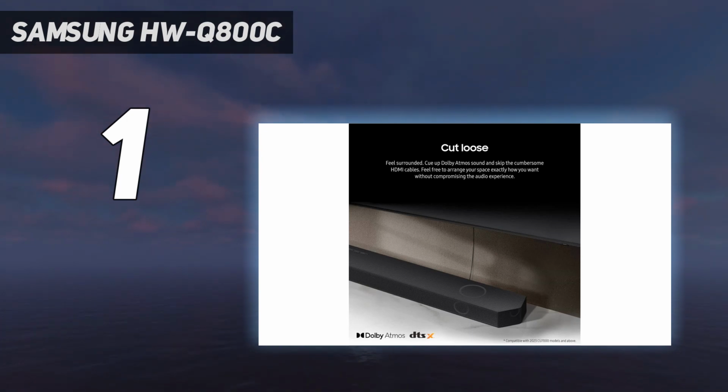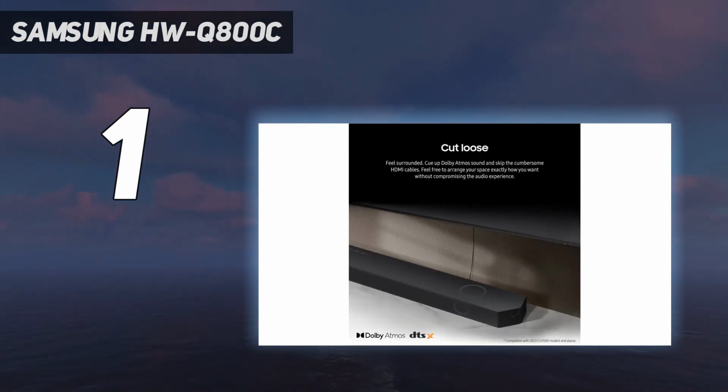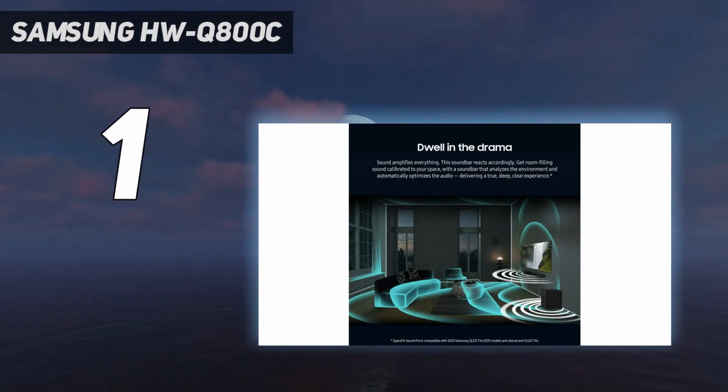However, despite there being support for a variety of music files, including high-res formats like FLAC, we don't think it's best suited for playing music. Instead, look at the Sonos Beam Gen 2 at number 7 in this list. For everything else, it's a definite crowd pleaser.